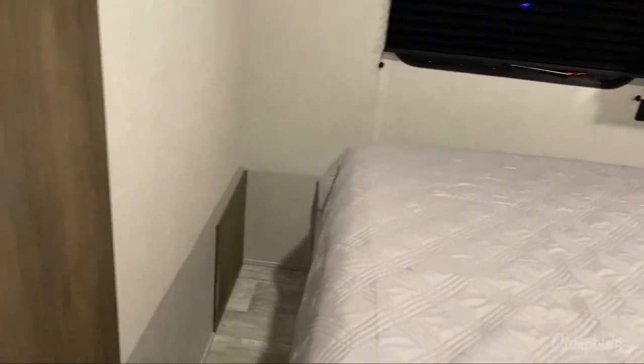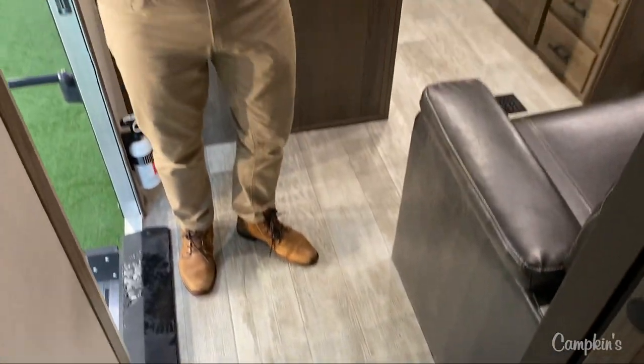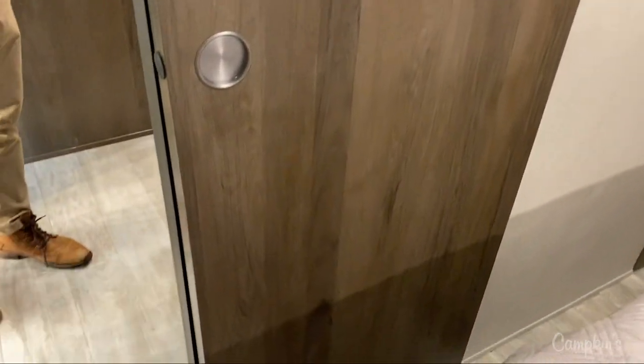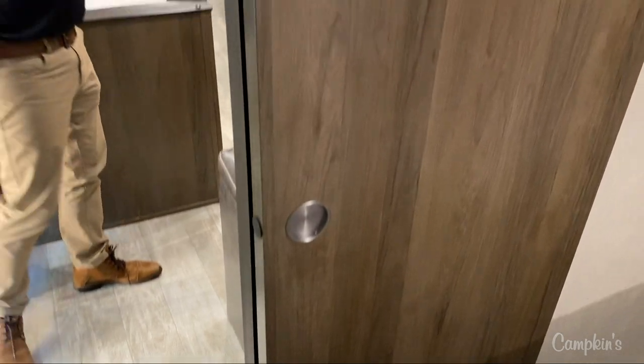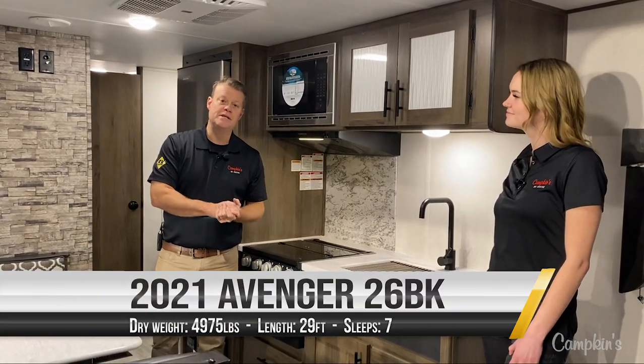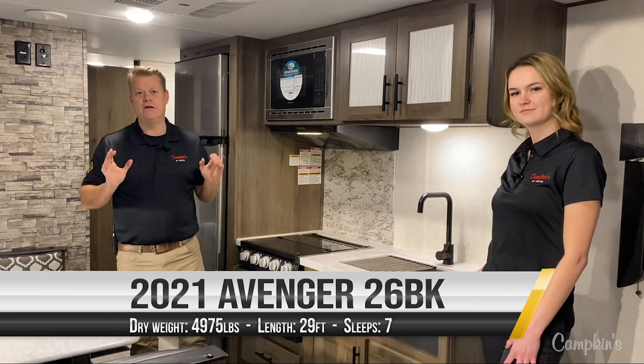Lots of plugs and USB chargers around the bed as well. And what I really like is, you don't see this often in something like this, it's an actual door. So it's a pocket door to the bedroom. Gives you a little bit more privacy and makes it feel like it actually is a separate room in only a 26-foot trailer. So this is a great trailer. This is the Avenger 26BK. And Avenger makes so many great trailers.